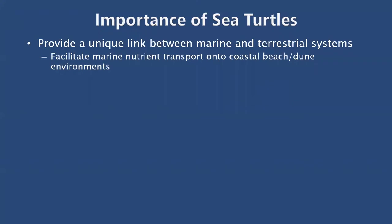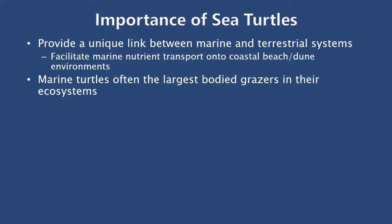But sea turtles in general provide a unique link between these marine and terrestrial ecosystems. They can facilitate, with their nesting, nutrient transport of these marine nutrients up onto the beach and dune environments. As they come up to lay their eggs, they dig their nests in the sands, deposit their eggs, head back to the water. So they're bringing those nutrients, leaving it on the beaches and facilitating that transport of nutrients in and out.